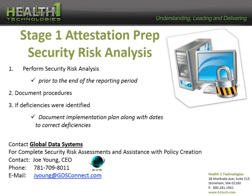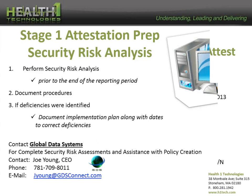So you need to make sure that your procedures are up to date, and if there were deficiencies throughout the reporting period for those following years, that those actually have documented implementation plans with dates for correcting the deficiencies as well. We actually like to use global data systems to do the risk assessments for our clients. They are highly skilled in security risk assessments and creating policies to support the providers and the provider practices with this. It is highly important in the coming year that this assessment gets done and it gets done correctly.